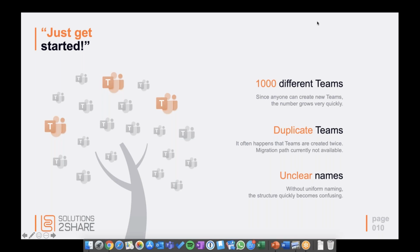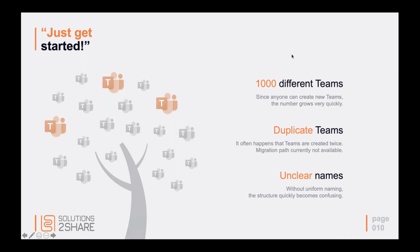And the problem that the users have is that you have thousands of different teams. The numbers are growing and growing and growing because everyone in your organization can create a team right now. And what happens then is that you have a lot of duplicated teams and you have unclear names, and one of your files are stored in one team and the other files are stored in the other team.